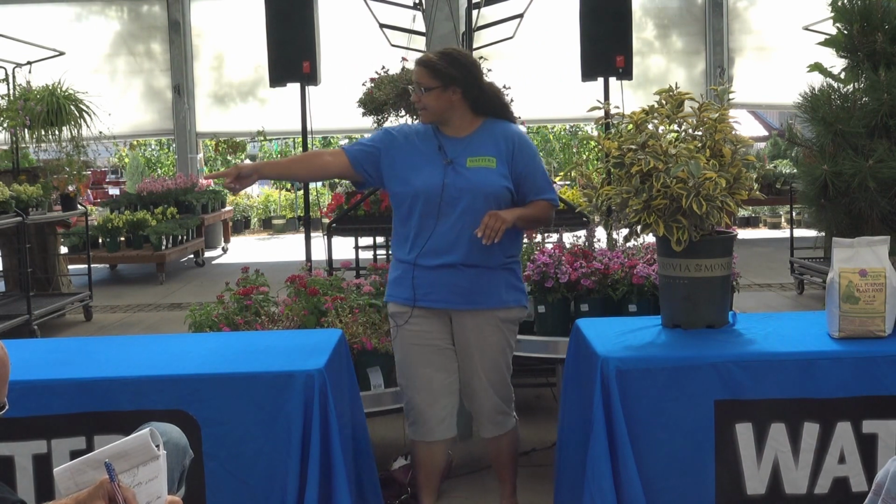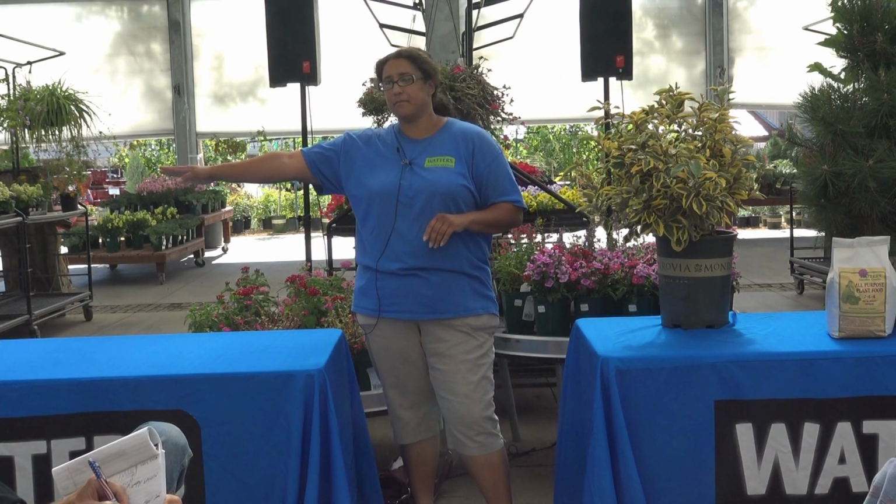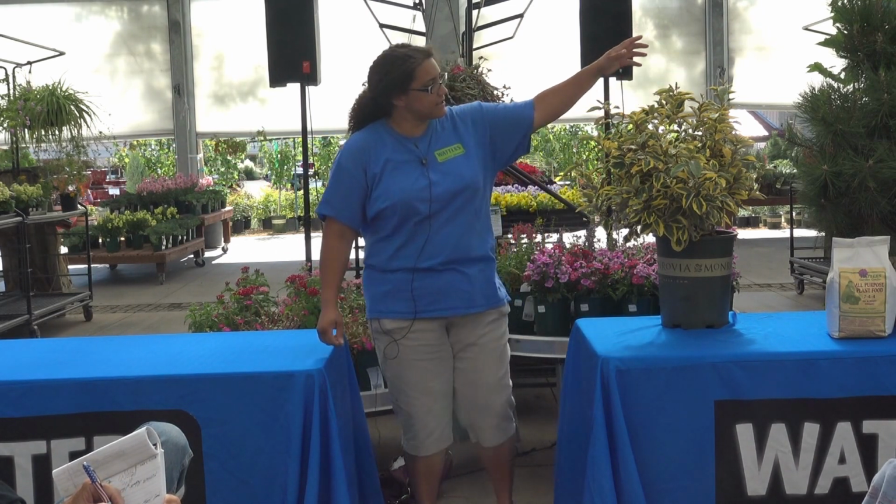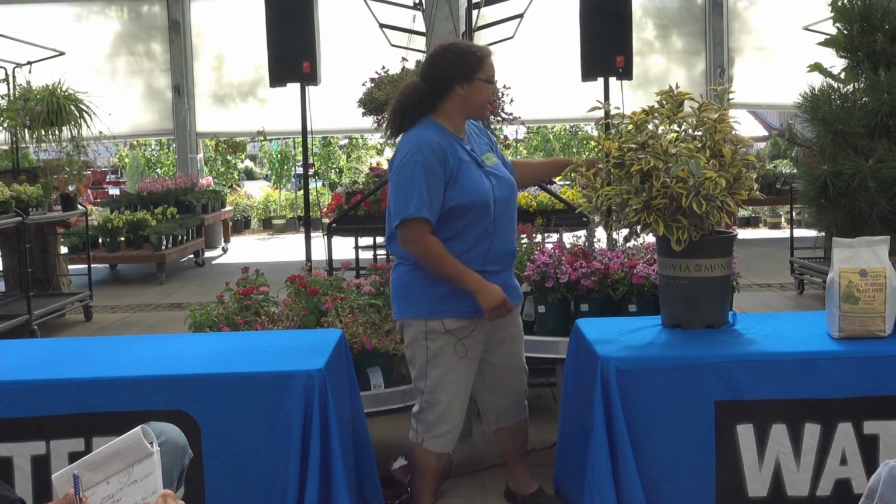Over here I've got cotoneaster and nandina. Both of them very, very fast. For trees, I've got a selection over here. We've got Austrian pine, for example.